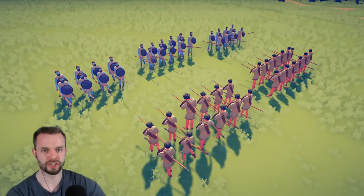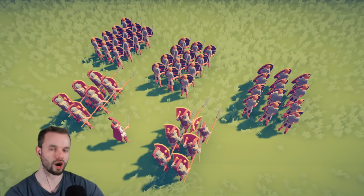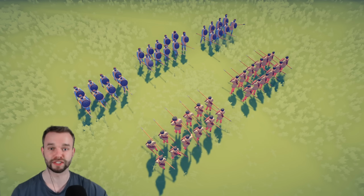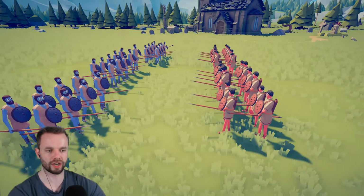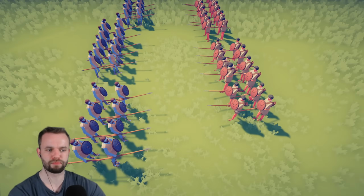Divided by the mountains with poor visibility, both the Macedonian army and the Roman army send out a scouting party to climb the mountain and get vision on the enemy. But little did these scouting parties know that they were going to come head to head on the top of the hill. And within seconds, fighting is about to erupt.